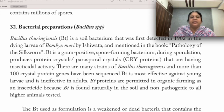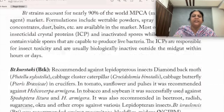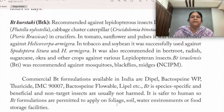Let us see the bacterial preparations which are permitted for pest and disease control in organic farming. The first and foremost important thing is Bacillus thuringiensis. Various species of the Bacillus thuringiensis are present. Bacillus thuringiensis kurstaki (BTK) is mostly recommended to control Lepidopteran insects.